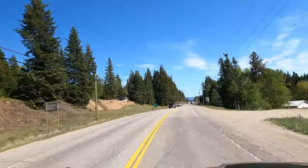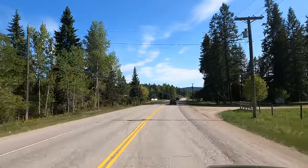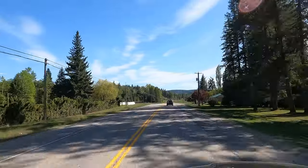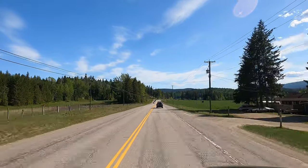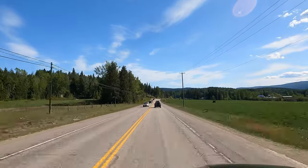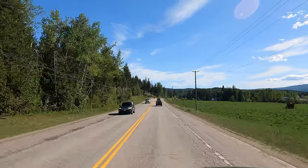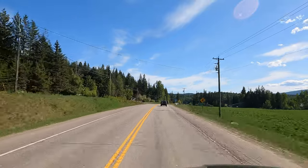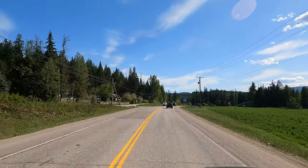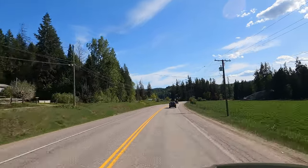There's a couple of golf courses along here. I think we've passed about three of them so far, but quite a number of them in this area. So I've cut out a little bit along here. It's pretty straightforward up to this point.